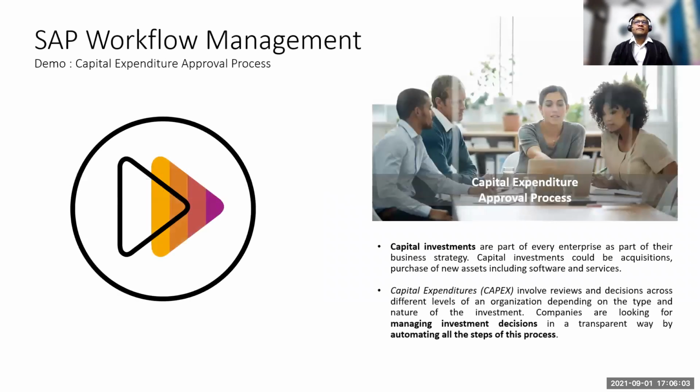You might know capital investments are an integral part of every enterprise, and they are a part of their business strategies. Capital investments are basically investments towards acquisitions or purchases of new assets. This could include software or services or even business buildings and infrastructures.